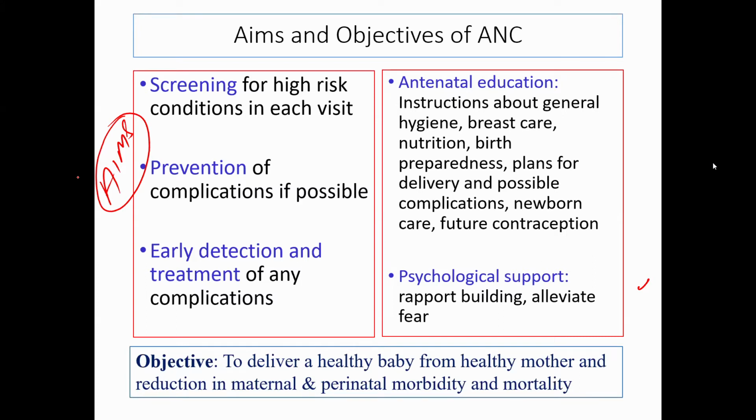Once we diagnose it, we can optimize by multidisciplinary care. If it's a medical condition, we can refer to the internal medicine specialist, so that early intervention can be done and complications prevented if possible. At least we can minimize the impact through early detection and treatment of any complication. That's why we take a thorough history and examination, to make sure that if there is any issue, we can optimize early.